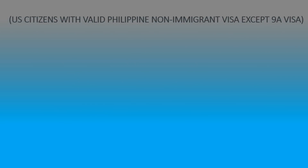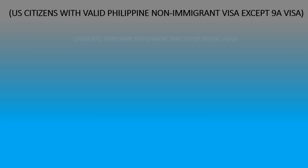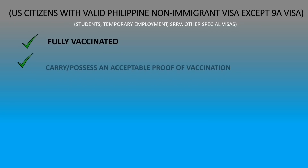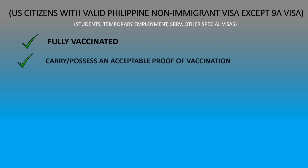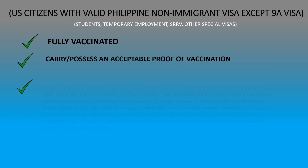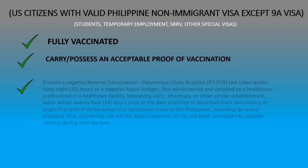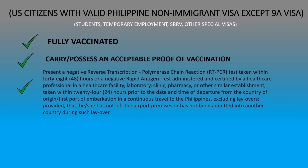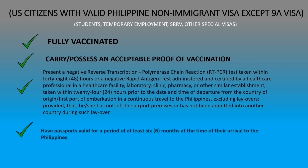And these are the requirements for U.S. citizens with valid non-immigrant visa except a 9A visa. If you have a valid student visa or temporary employment or a valid SRRV, you must be fully vaccinated, you must possess an acceptable proof of vaccination, and present negative RT-PCR test or negative antigen test. You must also have a passport valid for at least 6 months.